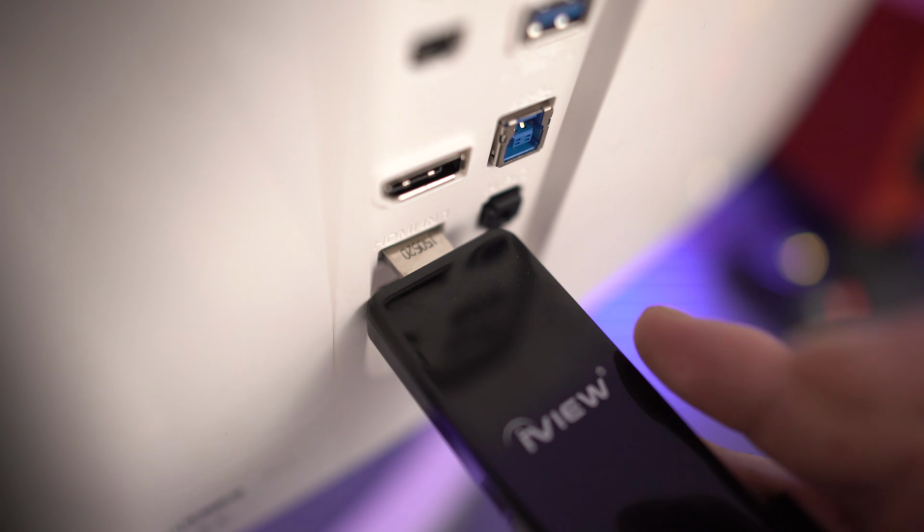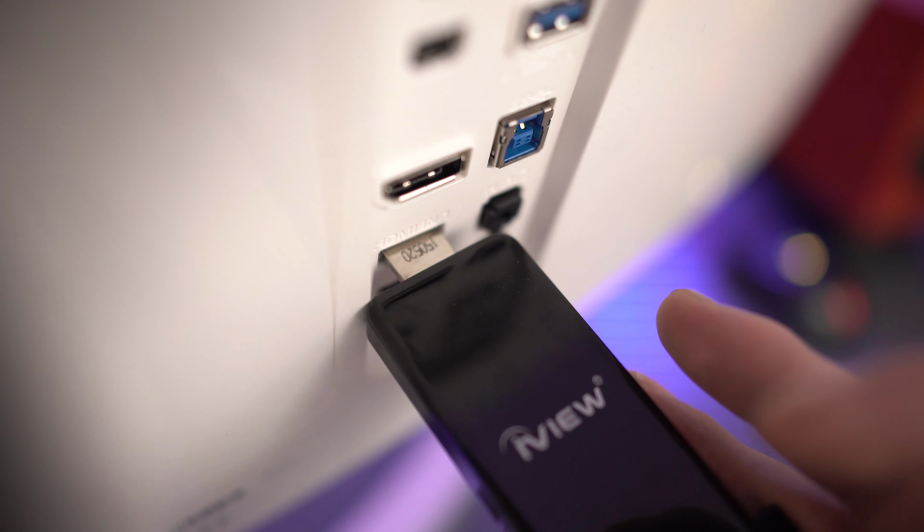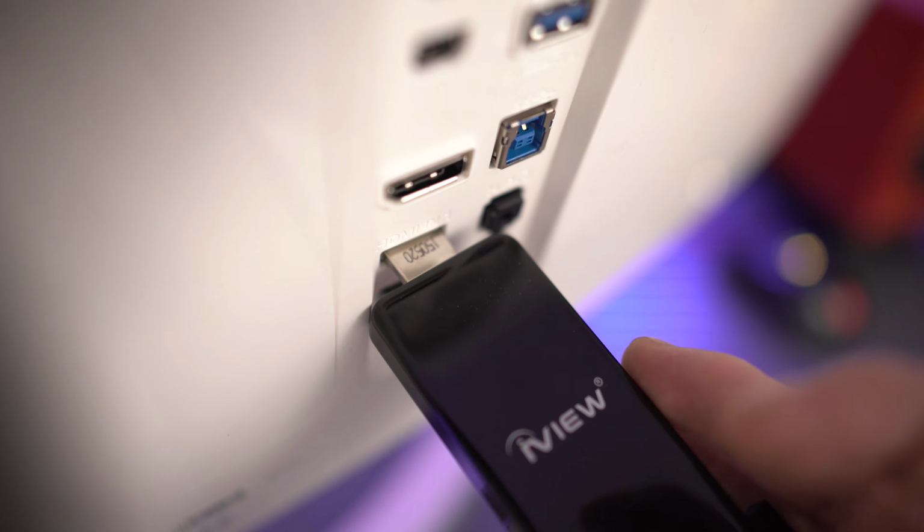It actually hits the side of the monitor, so we had to bring a whole computer in here and then bring the video to you that way. It's really easy to use a little stick though, but that's a caveat of this monitor.